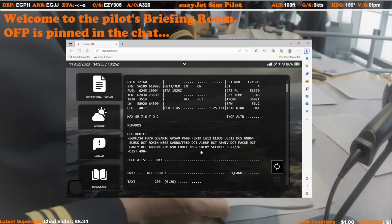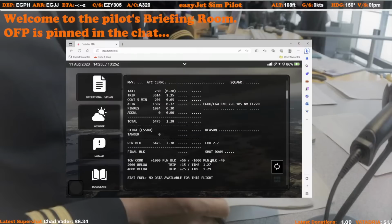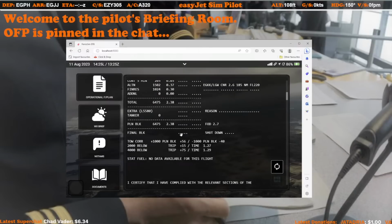Goes on 1 Charlie departure, runway 24, expecting the Scary 1 Lima arrival. I'm actually going to change that. We're going to do the Scary 1 Juliet. The Scary 1 Lima takes us south and then back north. This is just straight in from the north. But either way, ILS runway 26, 498 miles. Plug fuel is around 7.5 tons.